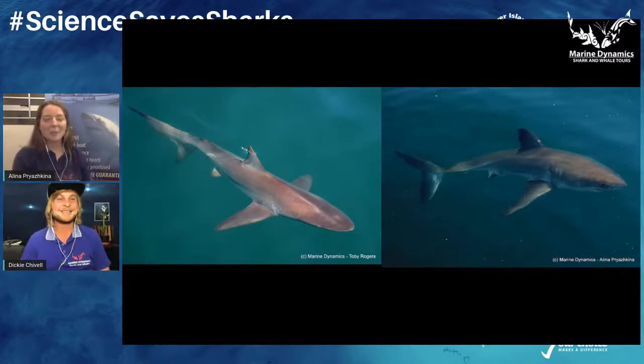So we're looking at their caudal fins, and when I say caudal fins, it's our tails. With copper sharks, the upper lobe, the upper part of their tail, is a little bit longer than their lower lobe. With great white sharks, you can see it's quite symmetrical. And as I said, just form in general, the great white sharks are a little bit more girthy than copper sharks. Another thing is, I would say, the eyes.